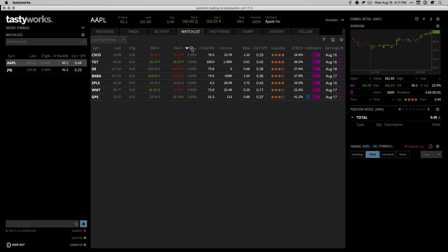So if you look at the watch list here, we have much more information. I have the bid ask, the change, the IV rank, the volume, the beta, the correlation to the SPY, whether it's liquid, the ATM IV, the indicators as well. I like this because it shows you the earnings that are coming up very soon. And also when is the earnings.